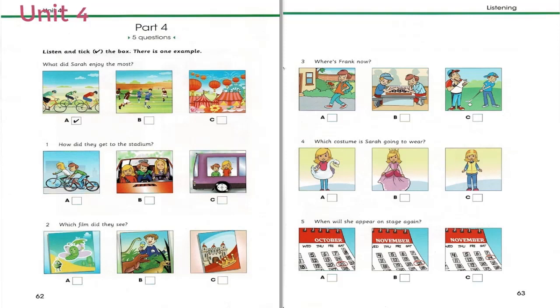Can you see the tick? Now you listen and tick the box. 1. How did she get to the stadium?